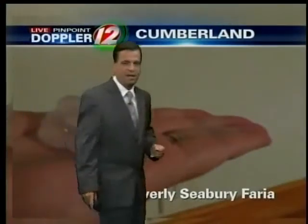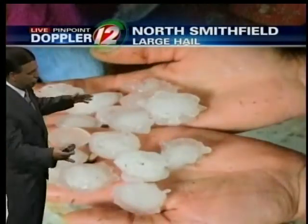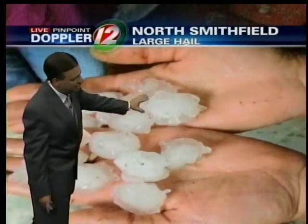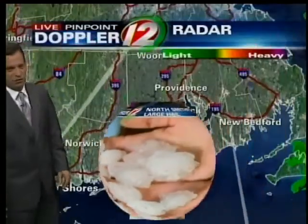This is Cumberland. Beverly sending us this picture right here. You can see that large hailstone in the palm of her hand. This picture is pretty incredible. This is from North Smithfield, and just a scoop of heavy, large hail that occurred around 3:30, 3:45 this afternoon, and some of those stronger thunderstorms.